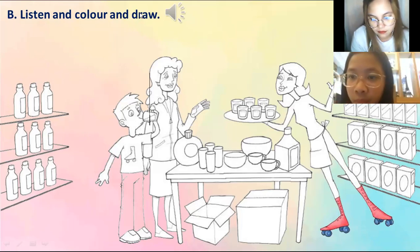1. The boy's drinking something. Yes, it's fruit juice. Shall I color it orange? No. Color it yellow, please. All right.